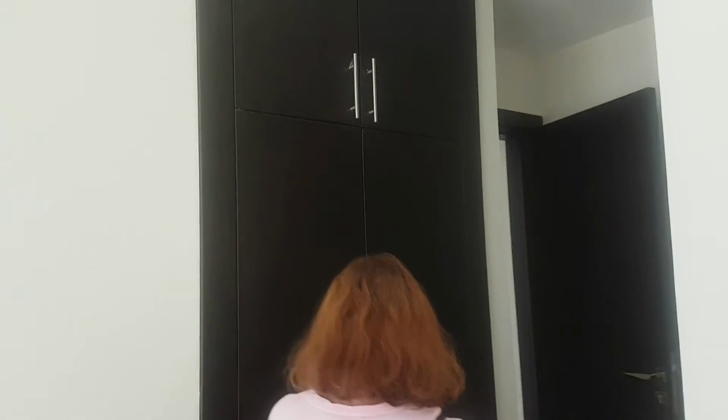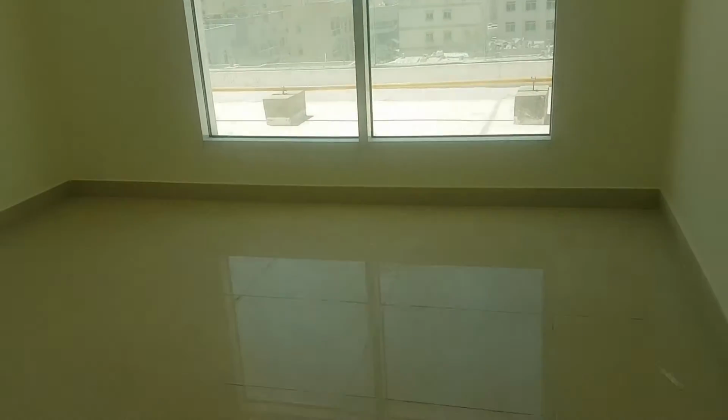So, yan. Then, may meron siyang built-in cabinet. Open mo nga, Buday. Wow. Yan, may built-in cabinet na siya. Yes. Maganda siya. May built-in cabinet na siya. Ayan. So, this is the master bedroom. Ayan. Then, this is the second room.